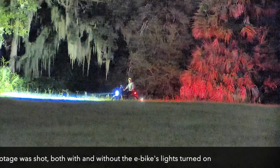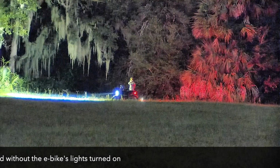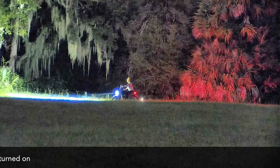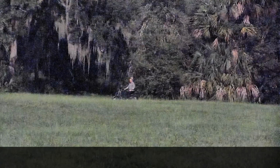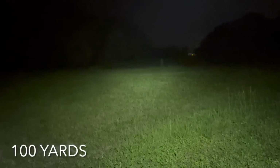This clip is another great example of the color night vision provided by these NVGs. We haven't seen any competitor products anywhere near the $239 price point produce any color night vision that's even remotely comparable. ACEBEAM T35 Tactical at 100 yards.